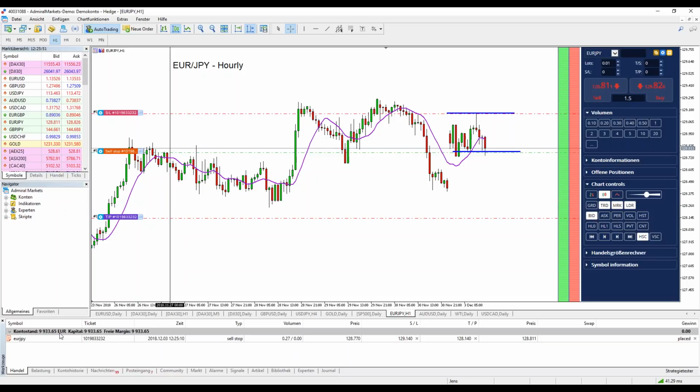One question from Nigel is: the purple line, is this the EMA 11? Yes, it's the EMA 11 in this case.